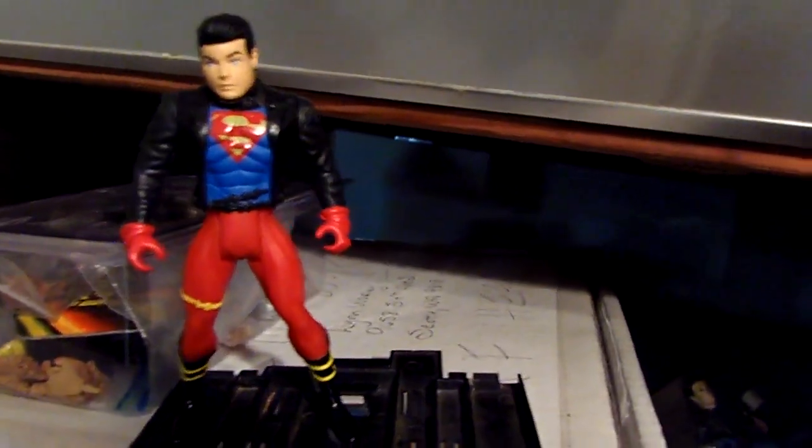Most of mine are DC. I have some independent ones. I have sci-fi figs, movie figs. I got a lot of customs. Who can guess where that head came from? If you guess Damien, you're right.